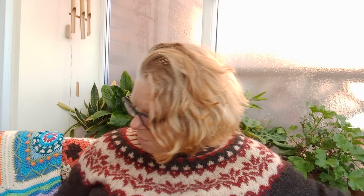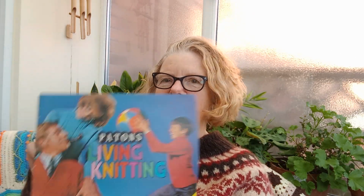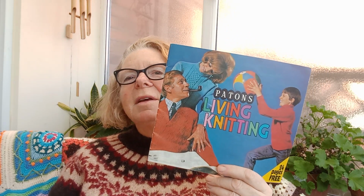So it says carefully checked instructions, which is always good to know, because some patterns aren't. See, the writing is very small there. Can you see? Not like today's. And I found quite a few other things. I found this one called Patterns Living Knitting. Look at that.